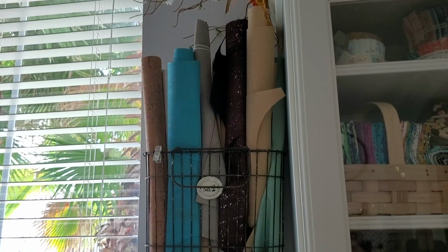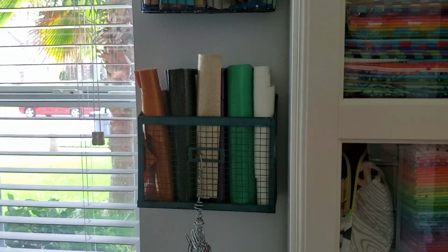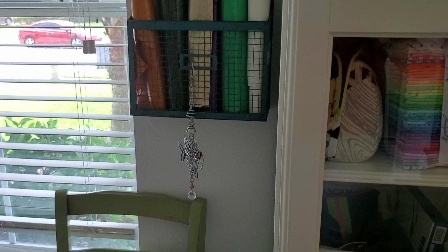So this is not all of my cork and vinyl. Unfortunately, I don't have room for all of that in here. That has been placed into other parts of the house.